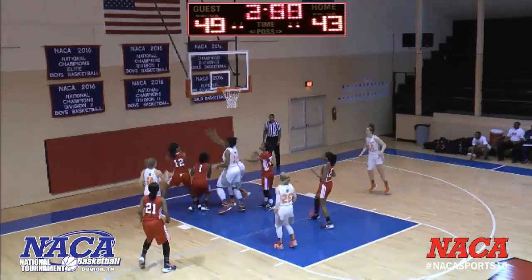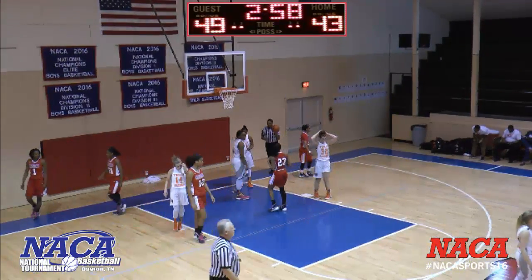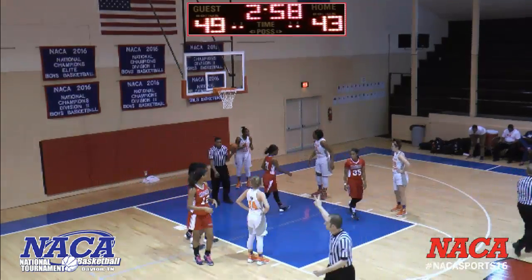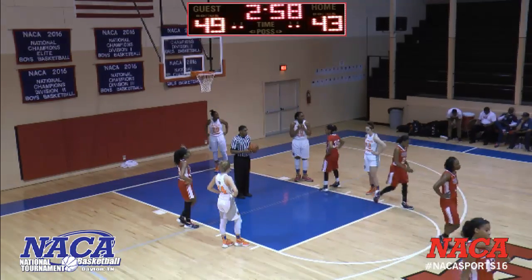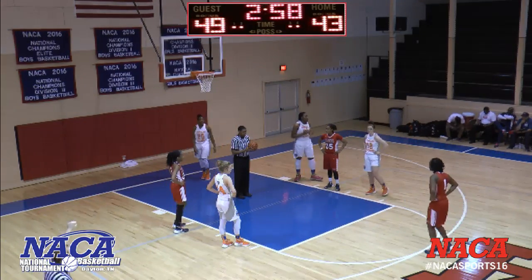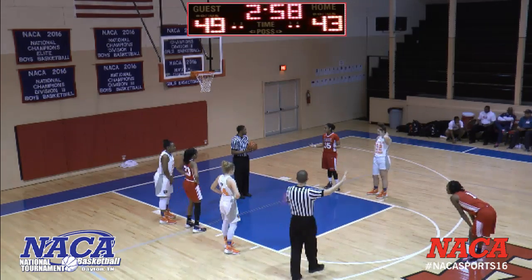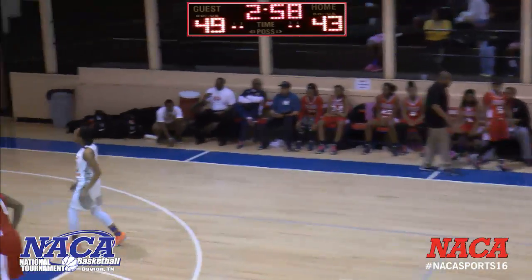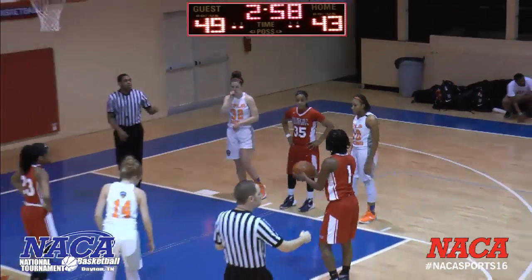There's a jumper on the baseline. That won't go. This blocked. We had a whistle and a foul, and National will go back to the free throw line again. So the foul on Janine Camp. She will foul out of this game, and Maya Calder will head to the free throw line. She's had a good game.